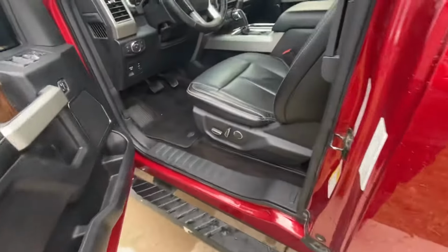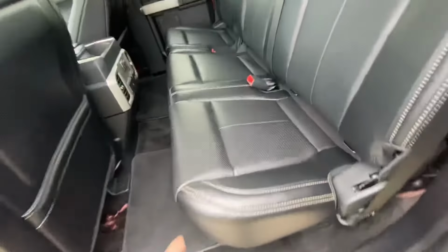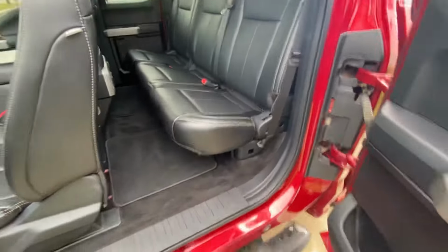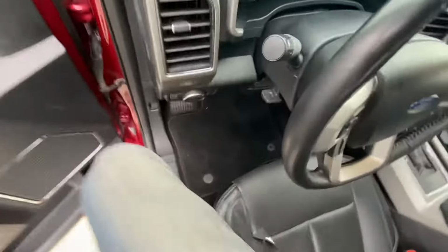Go ahead and open up this door to get to the back door. It's very nice. Black interior. Couple charging ports and stuff right there. Go ahead and shut this up. Jump up in here.